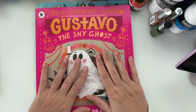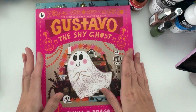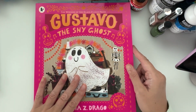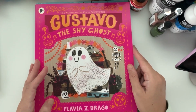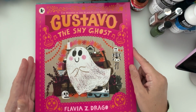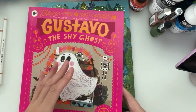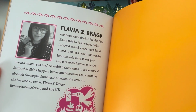I buy at least a couple of these every month, just because I love them so much. This one was actually a birthday present from my daughter. She knows of my love of picture books, and she also has a similar love, so we love this one so much. So, Gustavo the Shy Ghost, and it's illustrated, I think, by Flavia Zidrago. Yeah, born in Mexico City.